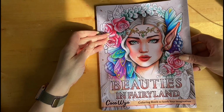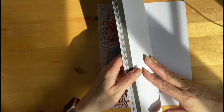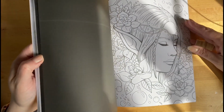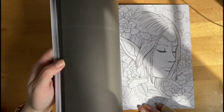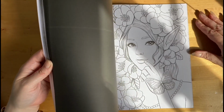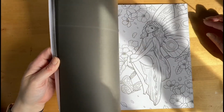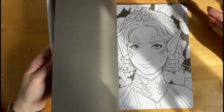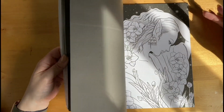This book I think is beautiful. Beauties in Fairyland, it's got portraits in it that are totally my cup of tea. I just think there's some really beautiful drawing. I would be interested in knowing who this artist is because they deserve some credit for this book. I'm not a total lover of the fairy pages on here. They're okay, but the portraits in particular I really like.